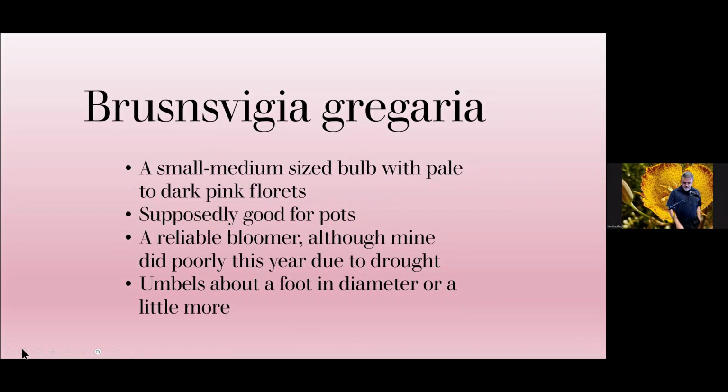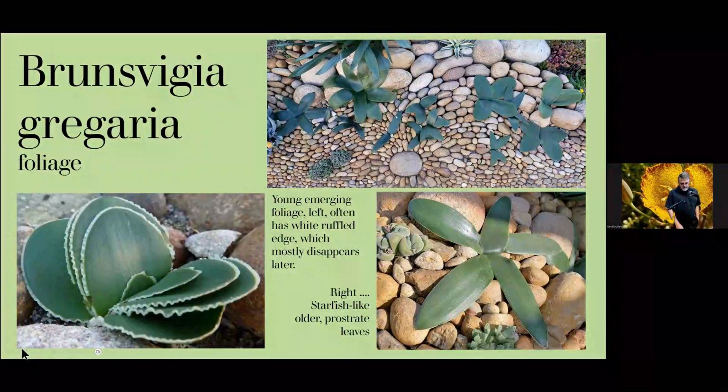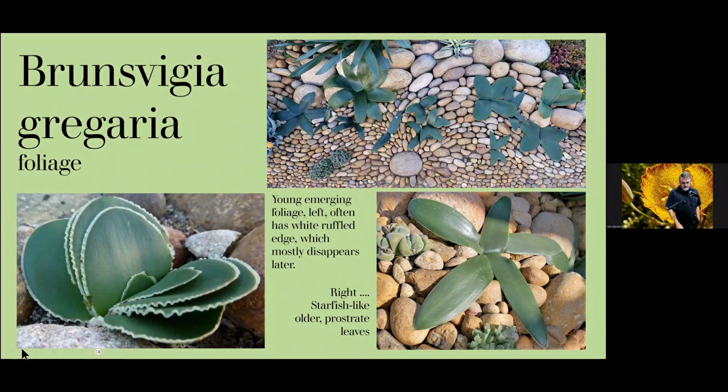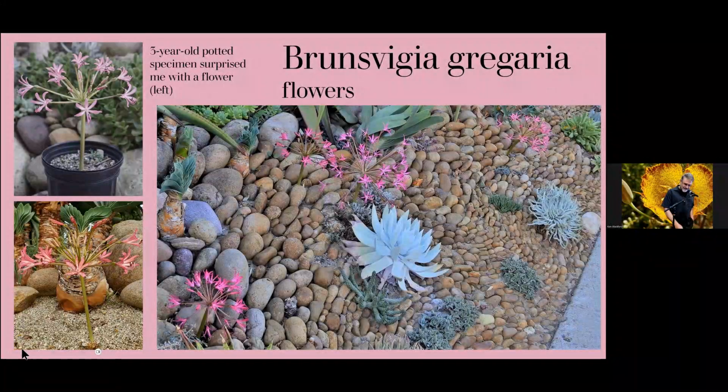And the last Brunsvigia species that I grow is Gregaria, which is also another small to medium-sized bulb. It's a reliable bloomer for me. It does well on the ground, but it's a little smaller. Similar adpressed leaves to the ground. This is my yard again. They like the rocks. They don't have to compete with anything else. And I'm a plant nerd. I want one of everything, so I've got them mixed in with some Dudleyas and Fockeas and other things which are not necessarily South African.